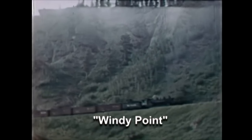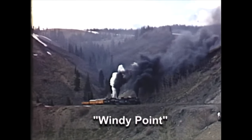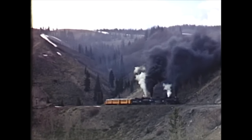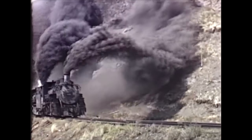Windy Point, that's where your 4% is. This is getting near the top. Now this is, see, the old road, the old dirt road had a different configuration than the paved road does today. They didn't follow exactly the same place. I see.